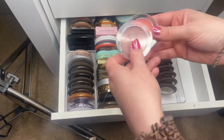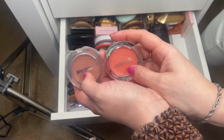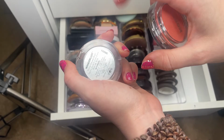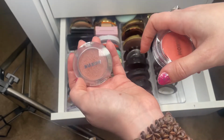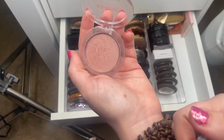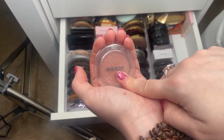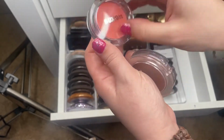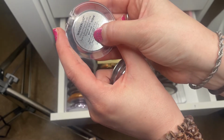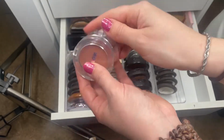All right, from Buxom, these are two blushes, and I absolutely love these blushes so much. This one is my favorite. These are the primer-infused blushes. This is in Seychelles, and it is the most beautiful mauvey blush. It has a glow to it. It's mauvey but bronze at the same time. You need this one. It is so good. And then I also got this one here. I haven't used this one as much, but it is a gorgeous color. I can't pronounce that word. Meccanos? I don't know. But yeah, these are lovely.